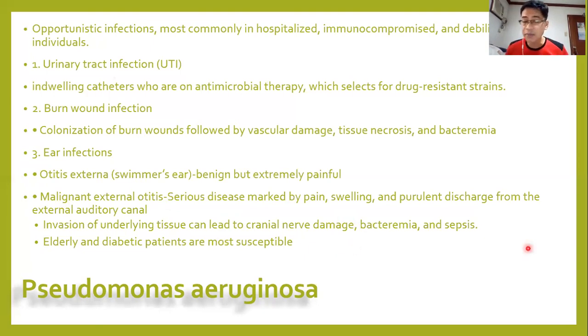Remember, Pseudomonas is a gram-negative organism. It has an endotoxin, and it can cause sepsis. So who are the persons who are at risk? There would be the elderly and diabetic patients.